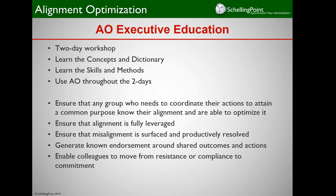Okay, Charles asks about use in the government. Has it been used in the government? Do you have clients in the government? How well has it been received?